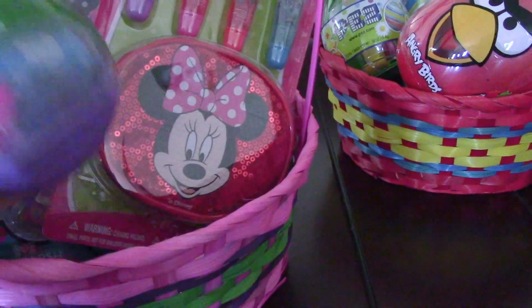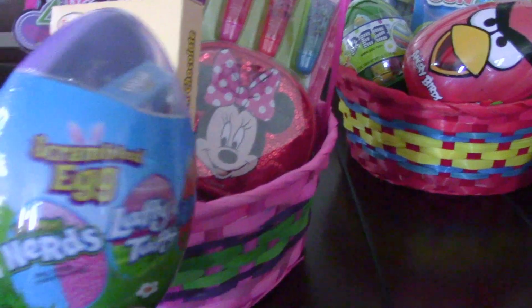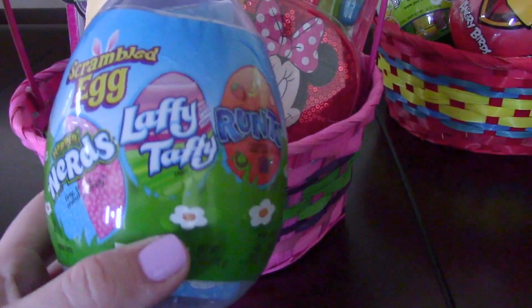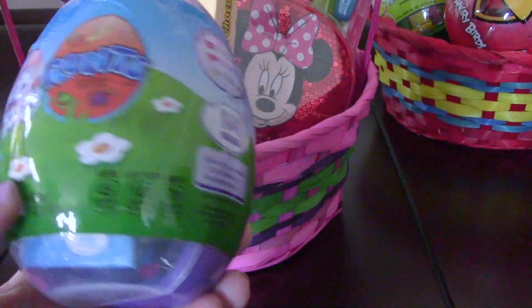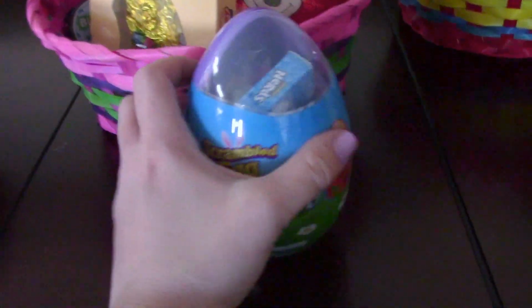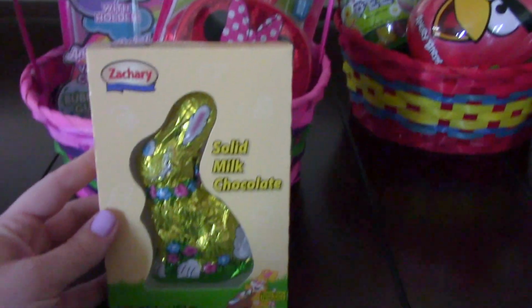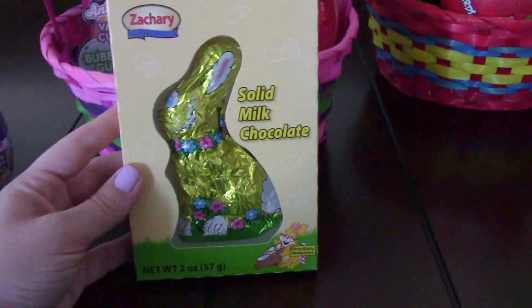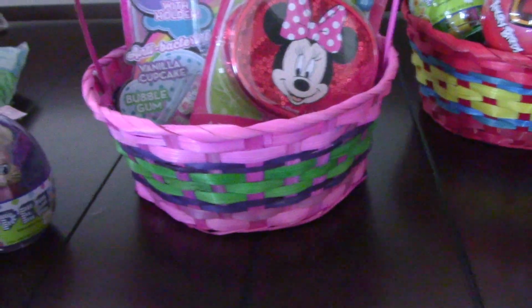I also got her a big giant egg filled with candy. This has got Nerds, Laffy Taffy, Runts, some of her favorite candies. It's huge. Just to show you, it's like the size of my hand. That's how big it is. Woo! So this will last her for a while. And I also got this solid milk chocolate bunny, because you just have to have a chocolate bunny in there. And that's it for candy. I didn't get any more candy.